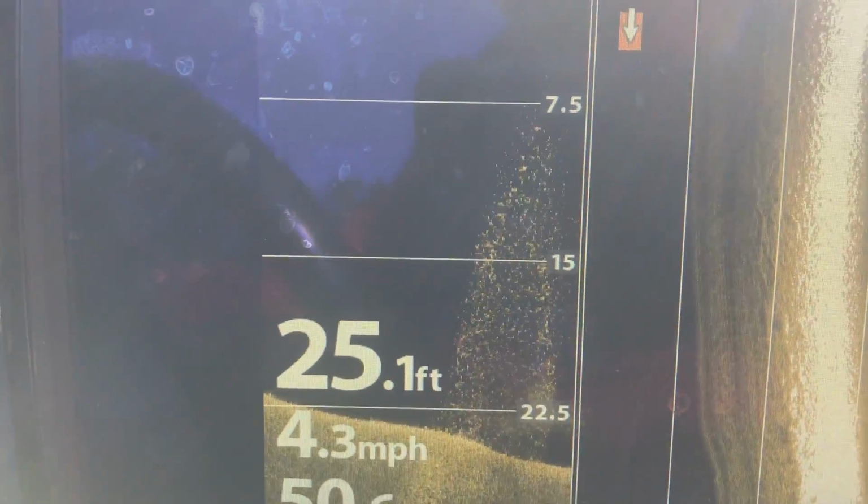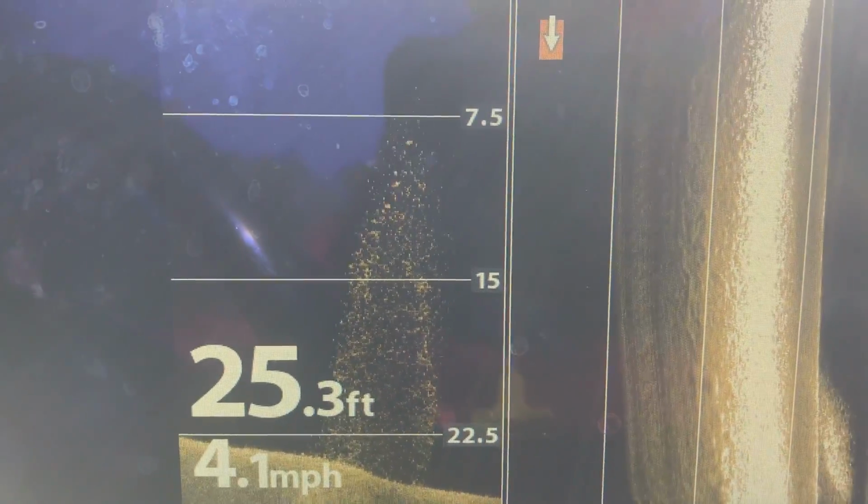The first place we stopped at, we seen all kinds of shad. There were a ton of fish around. You gotta listen to the conditions. I wanted to force things, and that got me during pre-practice.